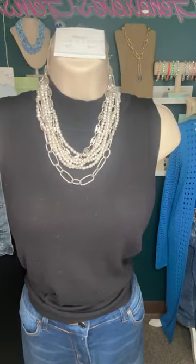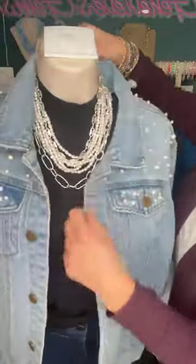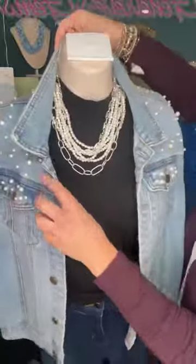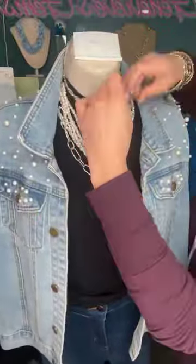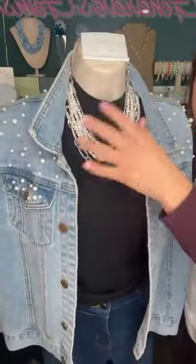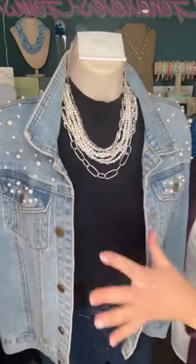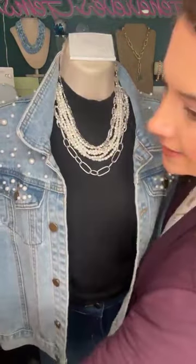And then look how cute it looks with this. I have a pearl jean jacket. Like, come on. This is from Amazon if you gotta have it. It's old, but I can probably still get you the link. Okay? Now, isn't that like the cutest thing you've ever seen? Like, you got your chains, you got your pop of high polished silver, and you've got your chunky pearls. Like, now we're cooking with bacon.